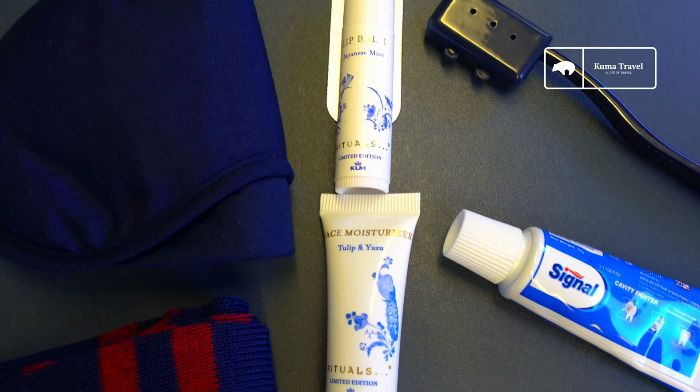Since I'm all comfortable and tucked in, I'm going to check out the IFE. Let's see what movies they have to entertain me. KLM has a good selection of movies which I enjoyed throughout the flight.